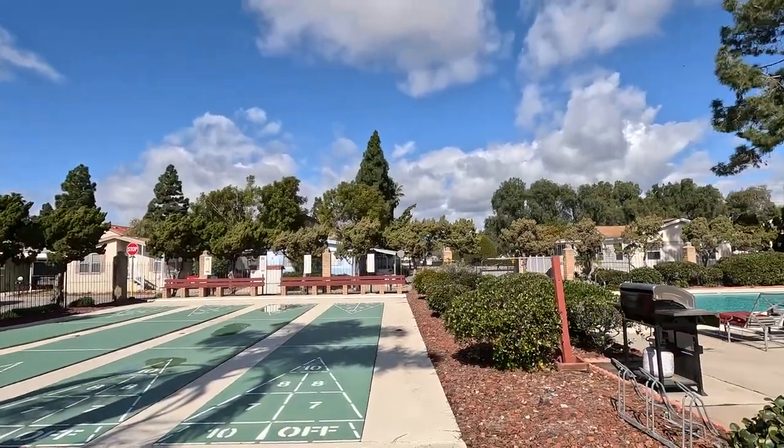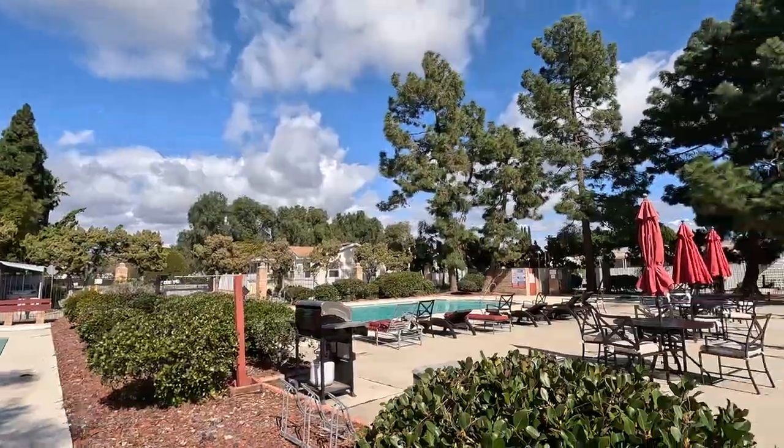Camarillo Estates is located close to the highway and an In-N-Out burger if you like those. And of course, as in all of these places, it's located underneath the flight path of the Camarillo Airport.